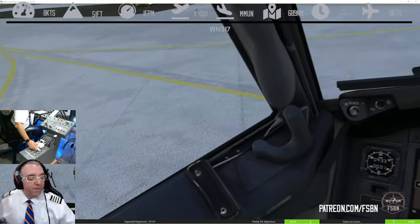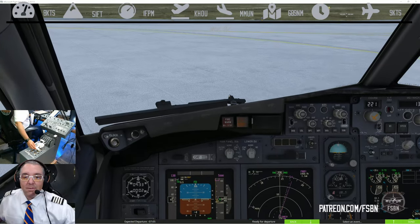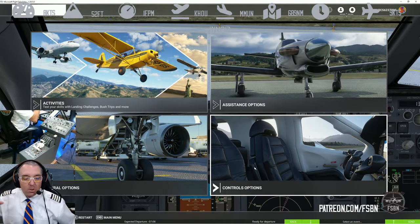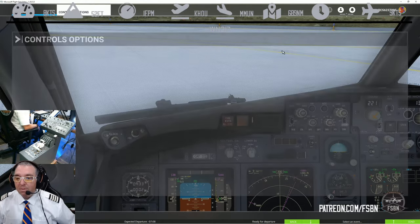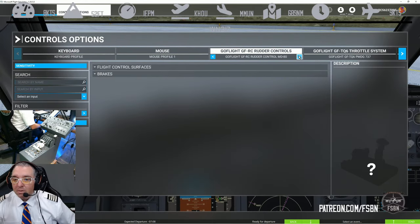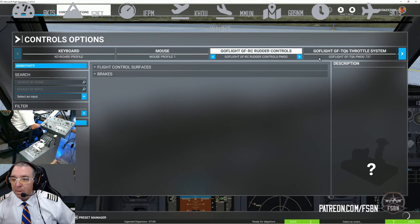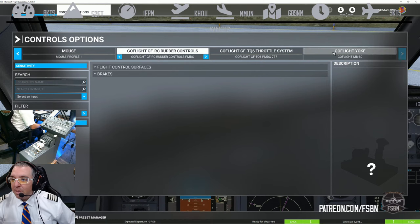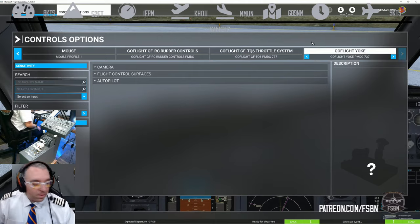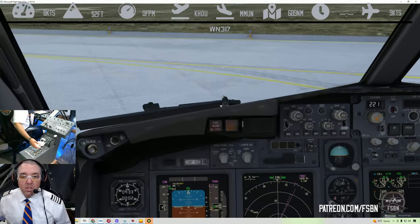Oh, I feel something's going on here. Hang on, I gotta lock this, because I could feel the controls are off, and I know why. That's because everything's on the MD-80. So the rudder's gotta change to PMDG, the throttle is PMDG, and the yoke has gotta be changed to PMDG. I'm gonna go F11. And now we're good to go. Now it's got the PMDG.